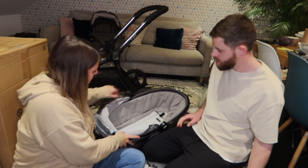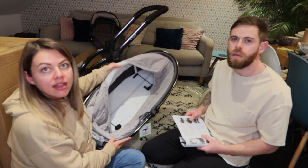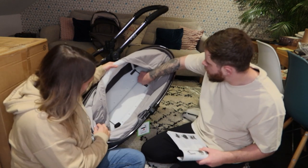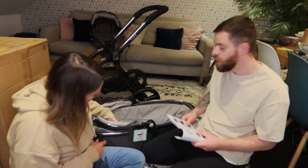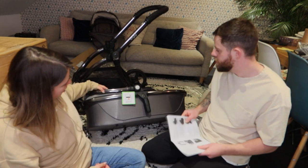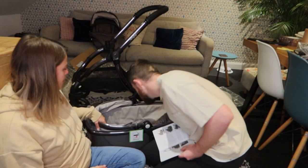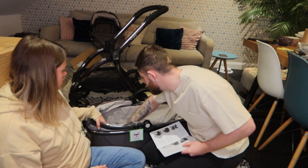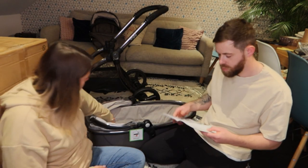There we go. So they came with metal bars on the bottom. You literally just pull that round. We went the wrong way. You can probably flatten them so you can put this away more easily, but that's so it's the full depth. Yeah, I think you'd have to lift and pull out, because it's clipped into a little groove.